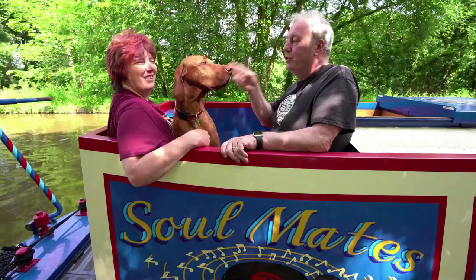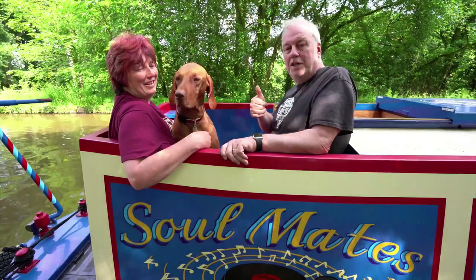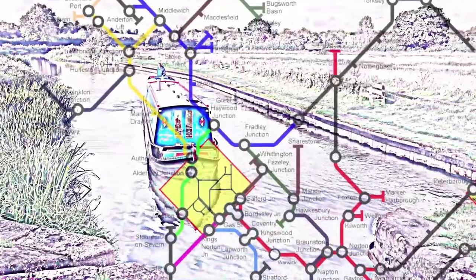It's so narrow that as Pete went in, he actually got stuck and the CRT guys asked him to reverse out and try again. She's Alli. He's Pete. This is Zsiga. And this is Narrowboat Soulmates, More to Explore.